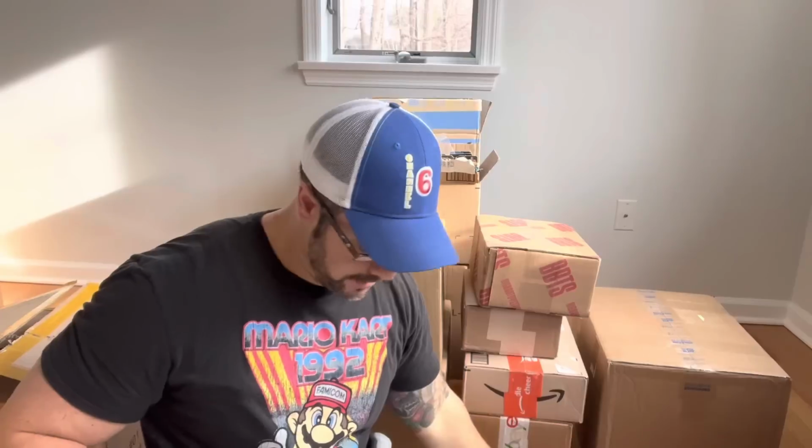Let's pop this open. This is from Walmart. I know what this is. I won't be keeping it. I pre-ordered it a while ago, and since that time, we have moved away. Although I do think that the Spider-Man Retro line is easily at least one of the best things that Hasbro is doing right now.